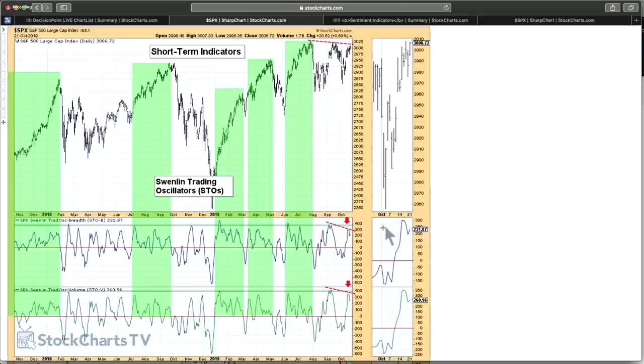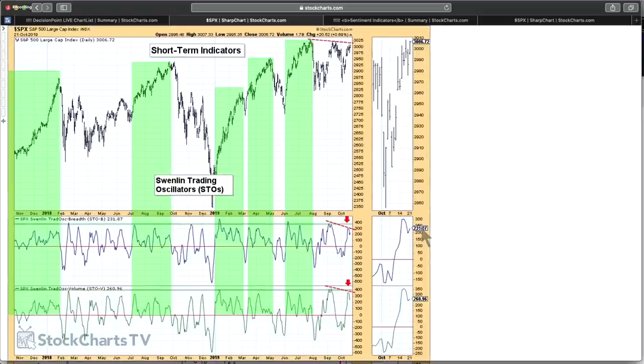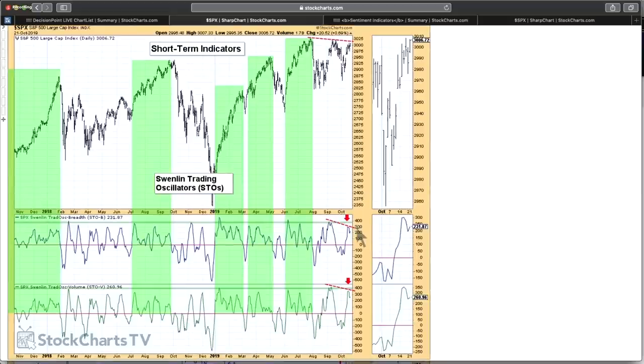Short term, our Swing Line trading oscillators did top. They topped below the previous top, which really is confirming the declining tops we're seeing here as well. We did get it to tick back upward, but when you're looking at a day of almost 0.7% gain, I wasn't surprised to see that. But we do need to keep an eye on it. It is overbought, and if we start to see it turn back down, that's typically going to come during a decline.